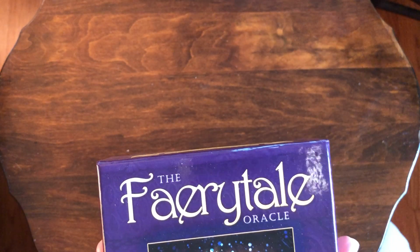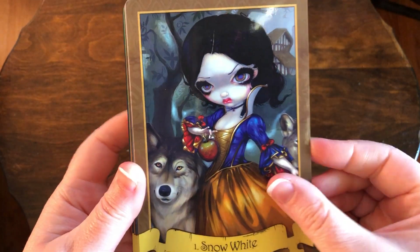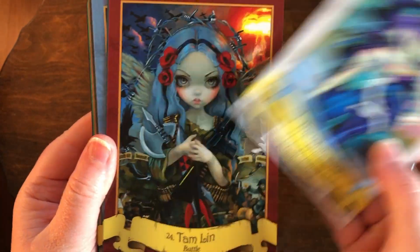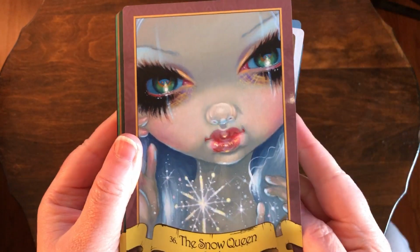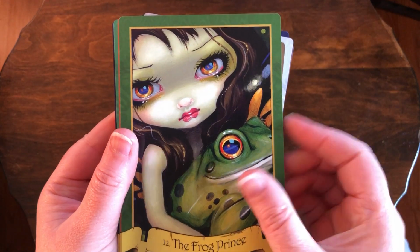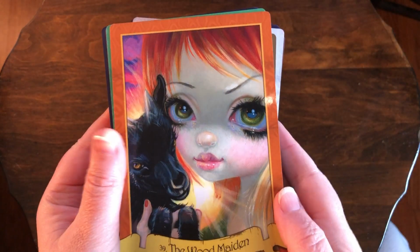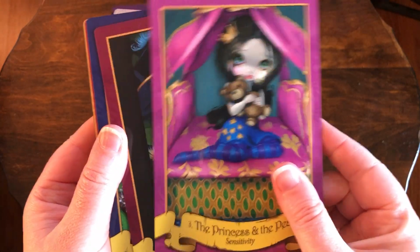This is the Fairy Tale Oracle by Lucy Cavendish and Jasmine Beckett Griffith. I would say that Kasha from Tarot Map is the reason that I decided to give the Big-Eyed Girls art a chance, and I found it pretty compelling. But when I first came into the tarot community, I was super turned off by these images. And I do think it has to do with some shadow work I still have to do. Like this deck, the cardstock is super shiny and really sticky, so not a big fan of that, but that is the Fairy Tale Oracle.